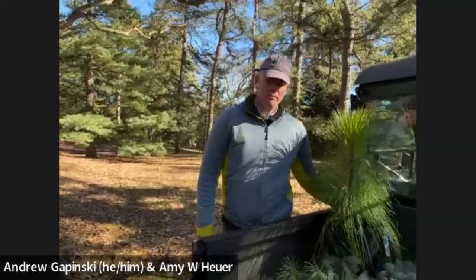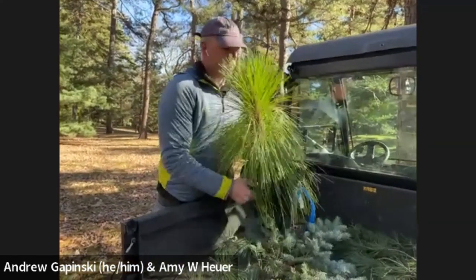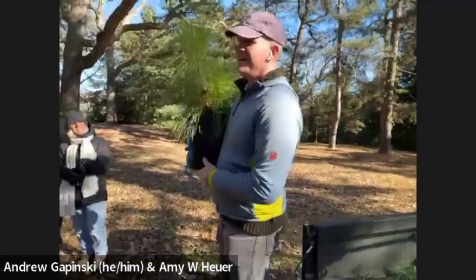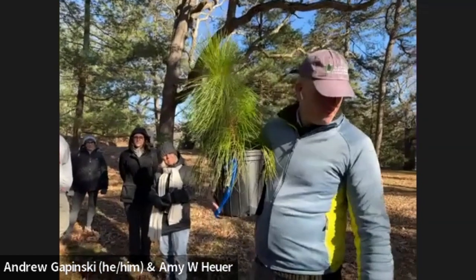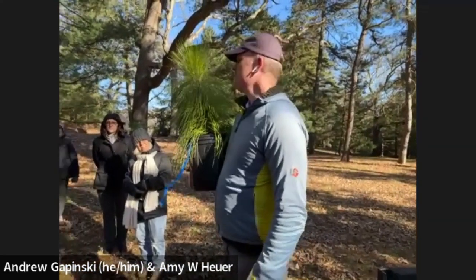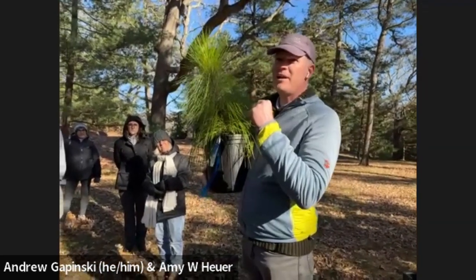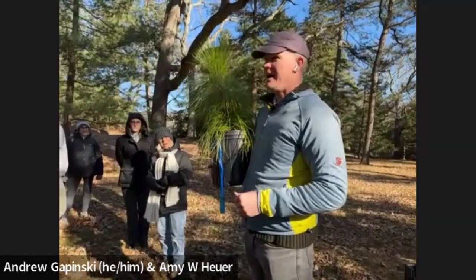We pick and choose our battles when it comes to all those things. So I wanted to pull this out, and I forgot to mention that this is a pine. The other thing to note on pines is the length of the needle. This is Pinus palustris. Anybody have a good common name for this? Long needle. Long-needled pine.